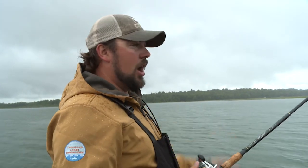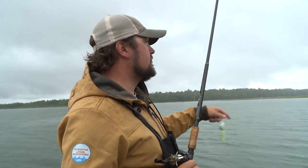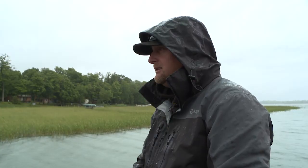You want to go throw a football jig on some rock piles today? Well, you go find a lake that you can do that on. You want to throw a frog? Pick one of the 5,000 lakes that's super juicy for frogging and you can do it.